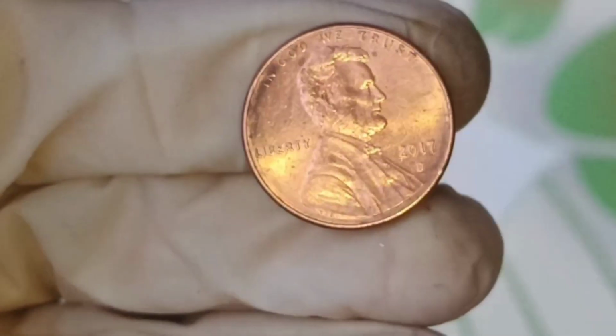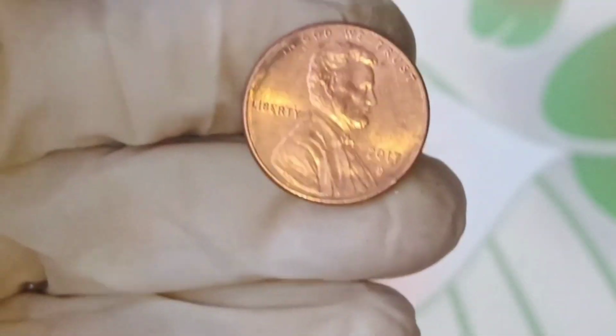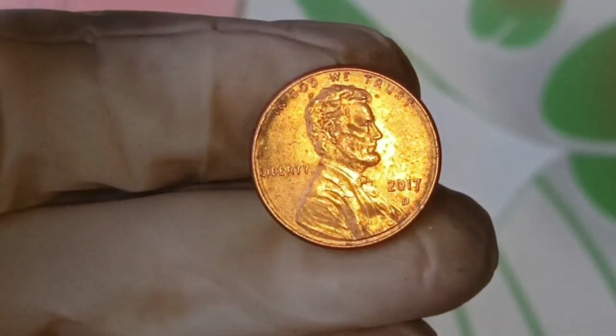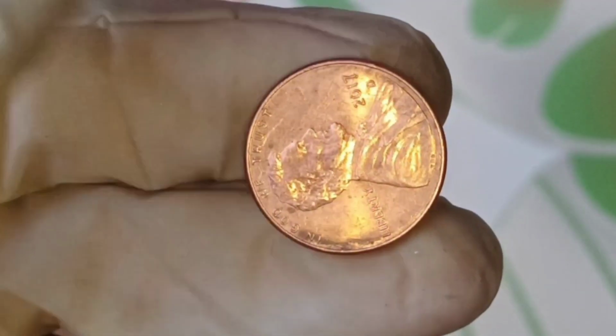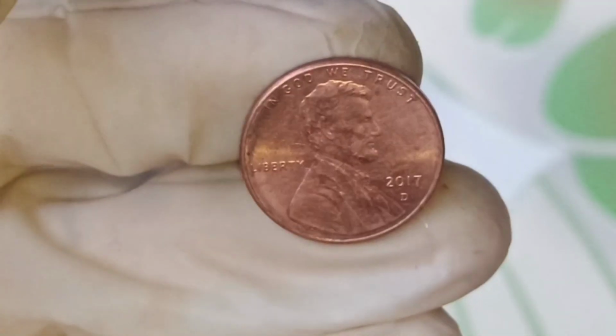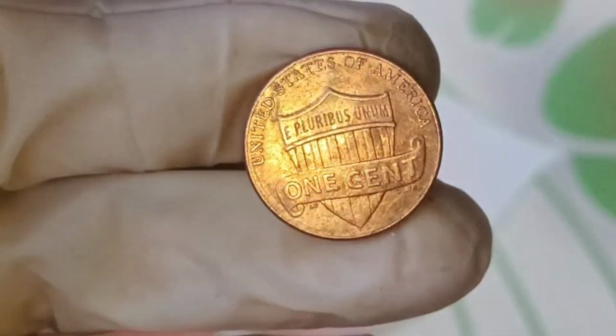The planchet itself, the metal disc used before striking, seems to have suffered from lamination flaws, which are tears or peels in the metal surface caused by impurities or improper bonding during the rolling process. This kind of error is exceedingly rare on modern coins due to technological improvements, yet here it is, present and verifiable, adding yet another layer of uniqueness.